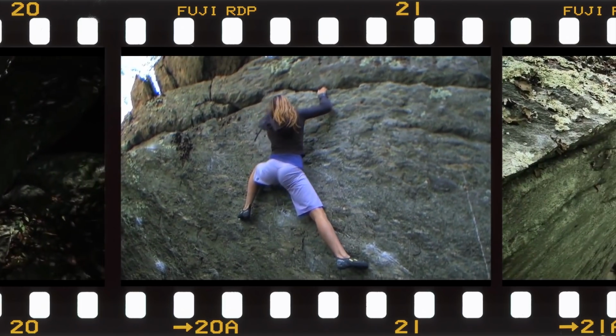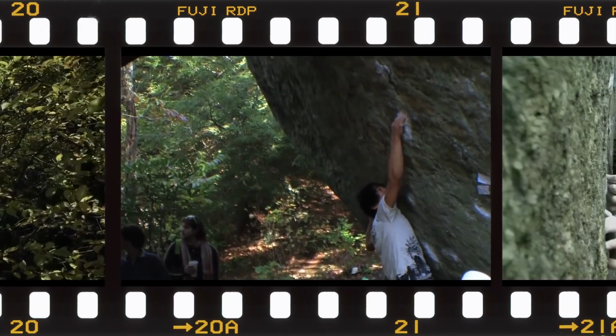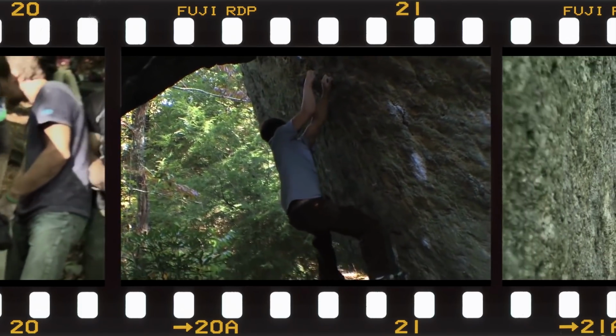If you search up Stone Fort or Horsepens 40 and find video footage, you'll notice a strong trend that Daniel mentions is reflected in the setting. Everything is overhung with small holds and big moves.